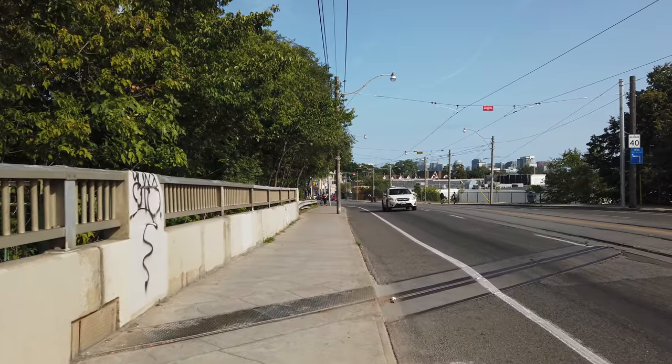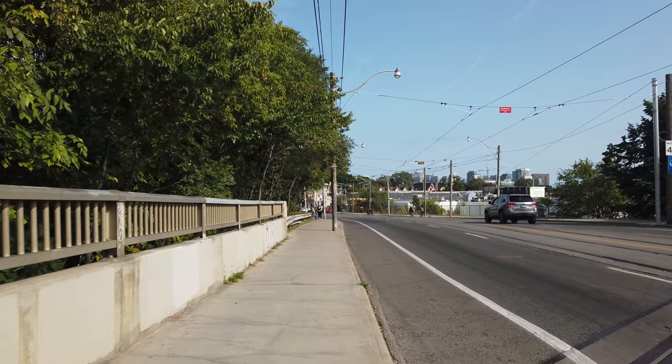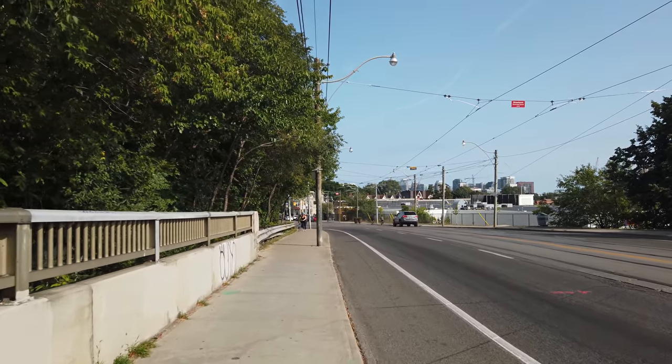Hey guys, today is Saturday, September 12th. The time is 3:46 p.m. and the temperature is 19 degrees Celsius.